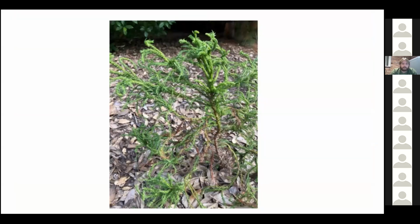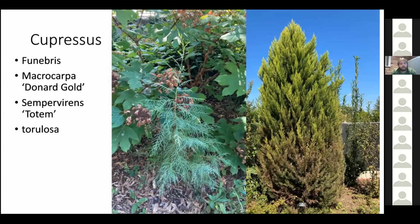And here's Spiralis falcata in a very young state, but I think going to be an interesting kind of edge to one of our planting beds, a loose ferny edge, and we'll see how that goes. Now, finally, one of the failures.